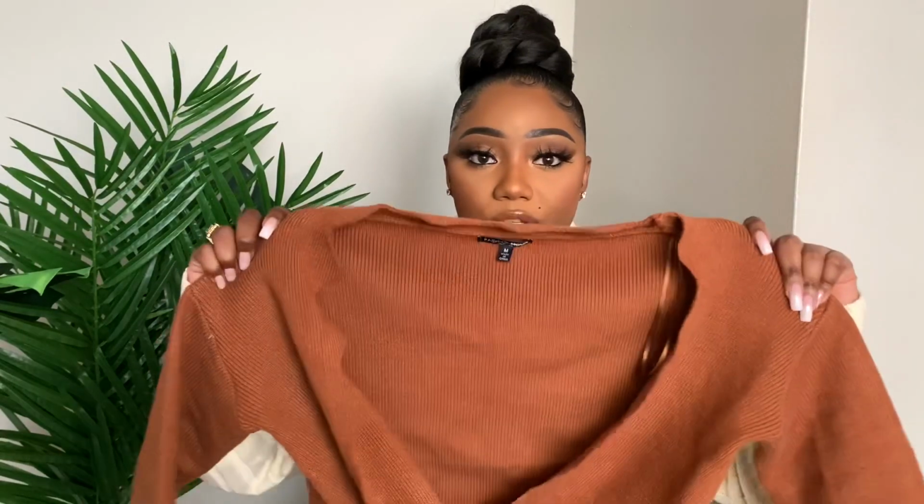I know it comes in other colors. I think it came in like an ivory color, and I think it also comes in black. I wish I got those too, but you see, I love my browns, I love my neutral colors. Like, y'all know me, this isn't new. So when I saw this in this color, I was like, okay, this I definitely have to get. And it is so cute.